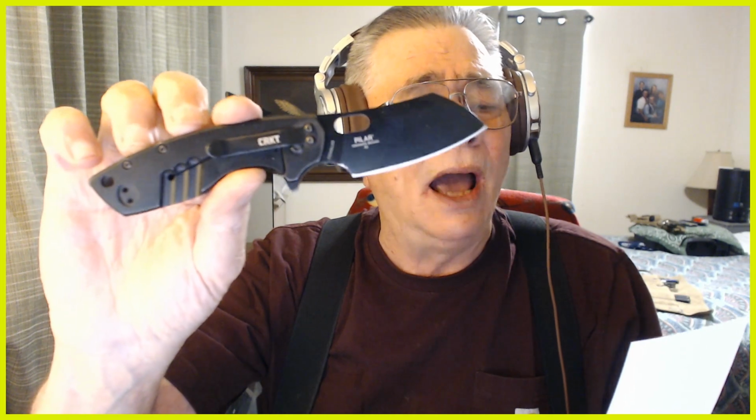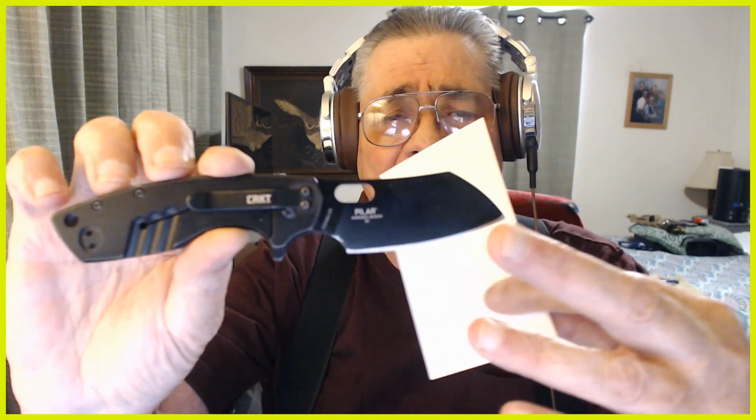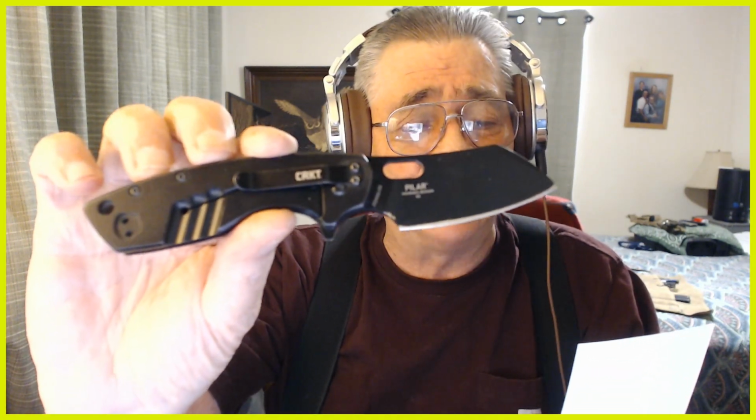Okay, the statistics, and this just came right off of Columbia River Knives and Tools website, but this is what this is all about. They call this a Pilar Large Black with D2 blade steel. D2 tool steel is really what they should be saying. The blade length on this guy is 2.67 inches, okay? And the edge, they're calling it a plain edge. There's no serrations. The blade steel, which is pretty good in this $50 class, is D2 tool steel. That's the point here.